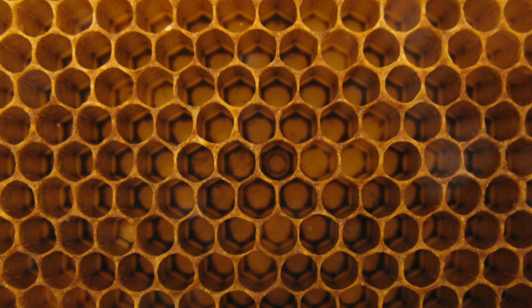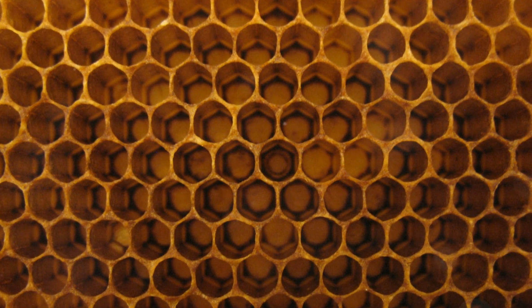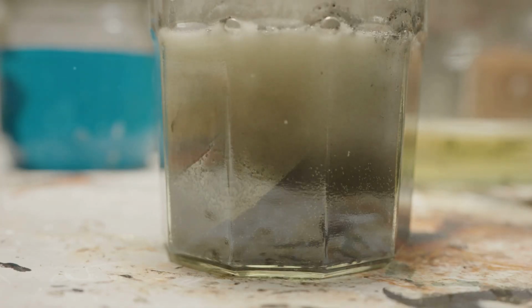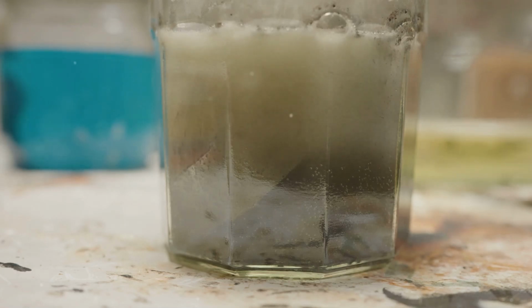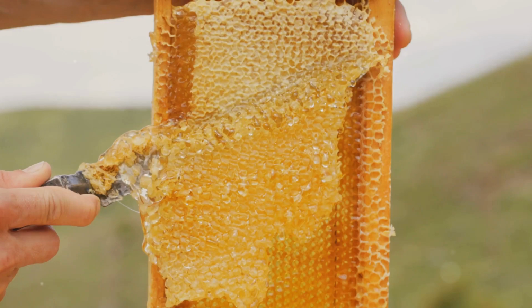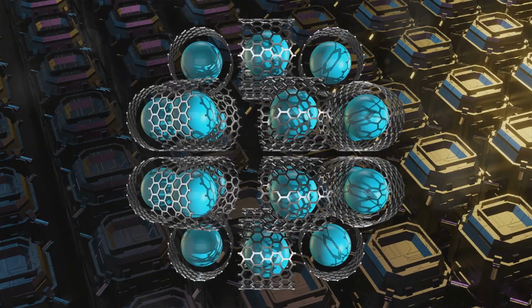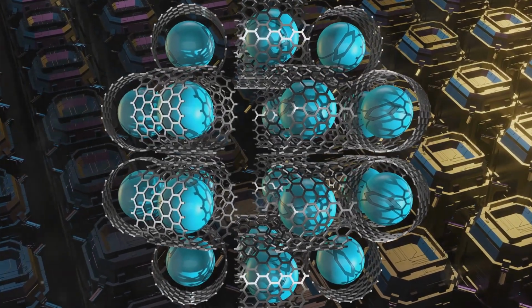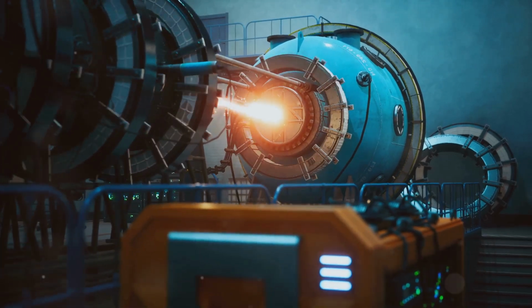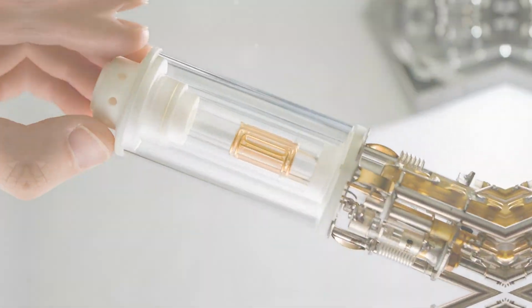To make the honeycomb pattern, we'll use a special etching process. It's like drawing a design on the copper-plated vanadium, but instead of using a pen, we use a chemical solution. Imagine carving a beautiful honeycomb pattern into a pumpkin. We're doing something similar, but on a much smaller scale. With our honeycomb pattern ready, we can start assembling our ionic thruster.